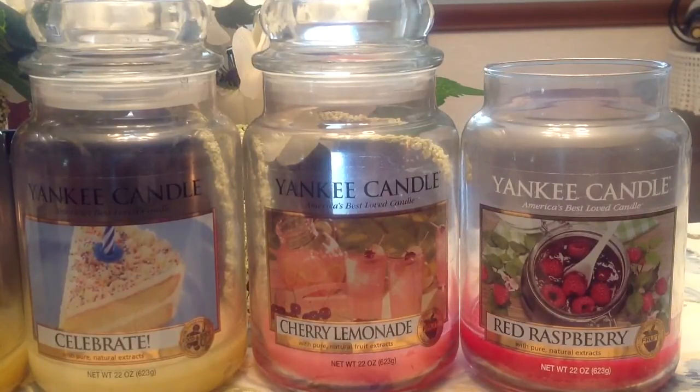But anyway, as far as the throw goes, I would not rate it very highly. I would probably give it about a 3 or a 4. It definitely wasn't quite as strong as Lemon Zest, so to be fair, I'd probably put it at about a 3. I could smell it in a really small, limited space, but it definitely did not perform well in a bigger area. So for that reason, I would not repurchase it in a jar.